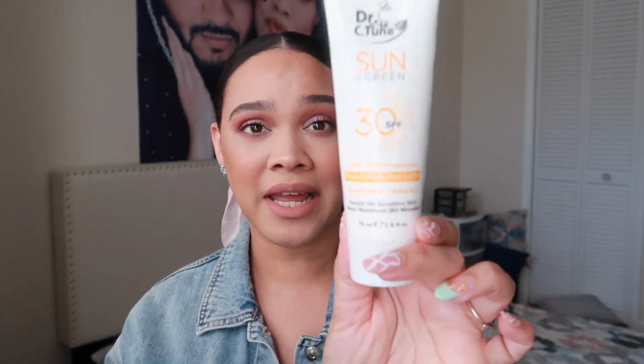It's going to leave your skin very, very glowy. I would say this is a dupe for the Tula sunscreen lotion or whatever it's called. So if you don't want to spend $30 to $40 for a sunscreen, I recommend this one. This one, for real, is going to leave your face looking glowy, nice, refreshed, hydrating, and is good for under makeup. I always wear it under makeup.